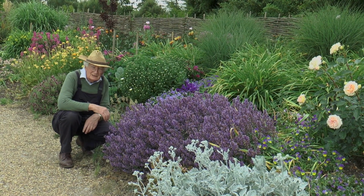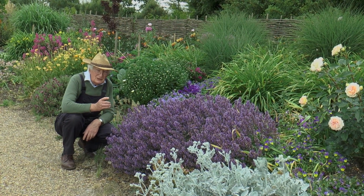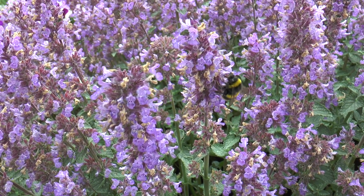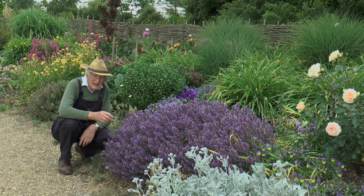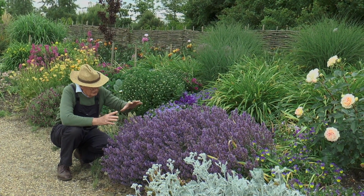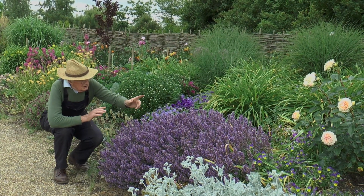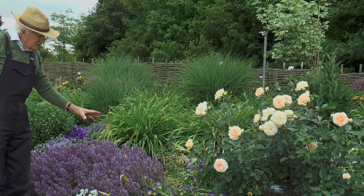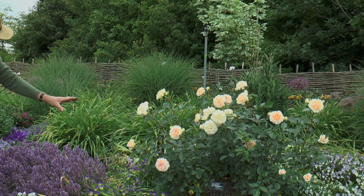way through the summer. And if I stop for a minute, you just hear the bees. It's full of them, and butterflies too. Quite a good combination of this Purrsian Blue is with roses. In hindsight, we'd have planted them just a little bit closer.